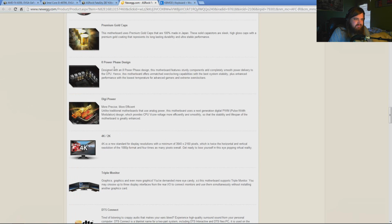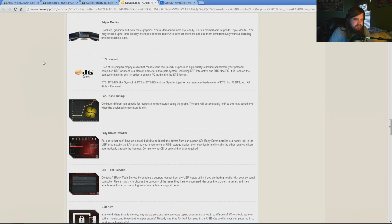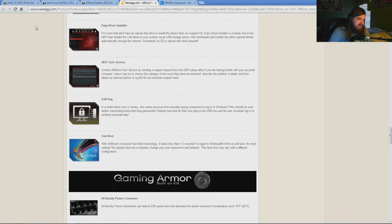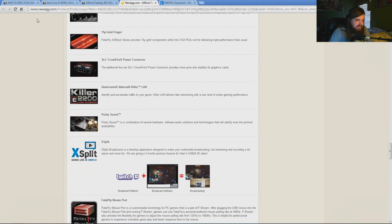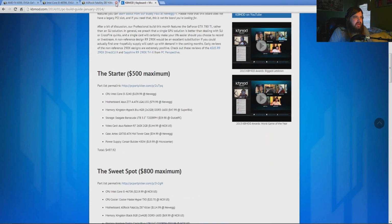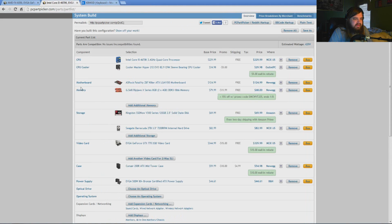I don't know. Cool stuff there. Gold caps, 8-phase power, everything you could probably ever want. ASRock's built-in software I'm not very fond of, but maybe I didn't give it a good enough chance. It's okay. It's also SLI ready, so if you ever think that a 770 is not enough, you can always have the option to upgrade.